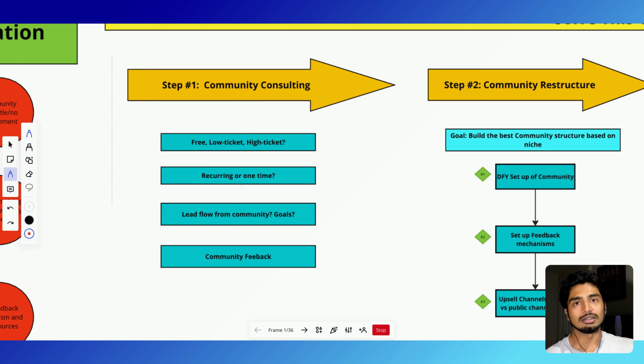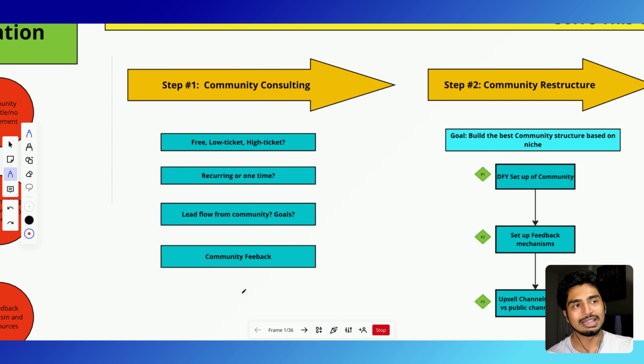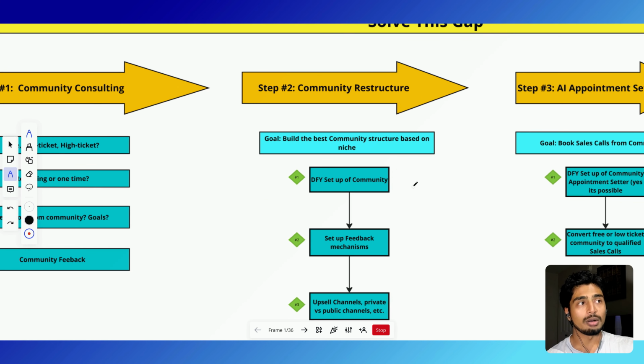All right, so you're going to be, again, auditing what the community is. Is it free, low, or high ticket, recurring, or one-time? Lead flow from community? Like, what are their goals around the community? Some people's leads are in the community. Some people are getting leads from the community. So just ask a bunch of questions. And then also, how are they getting community feedback, or what has the community feedback been from their audience?